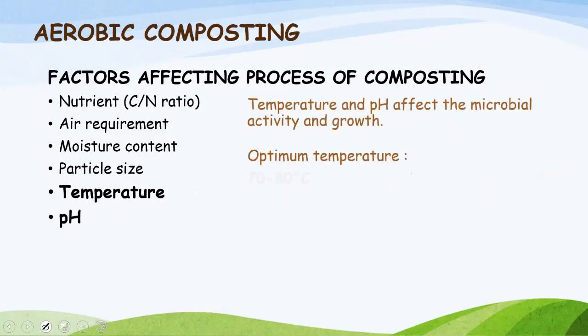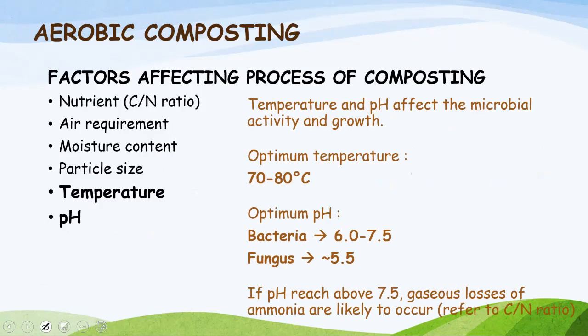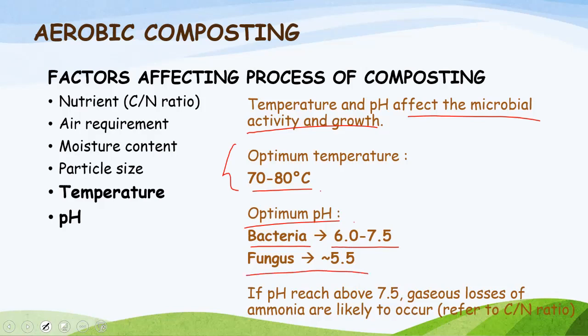And then the next two factors are the temperature and pH. Again, temperature and pH affect the microbial activity and growth. So the optimum temperature is in this range, and the optimum pH for bacteria is 6 to 7.5, while for fungi it is around 5.5.